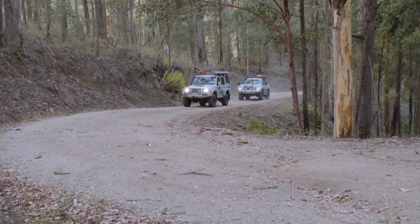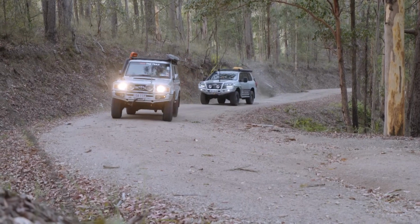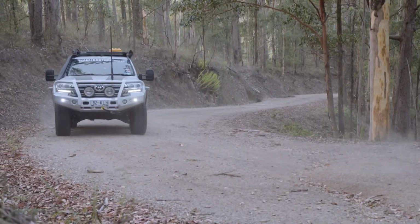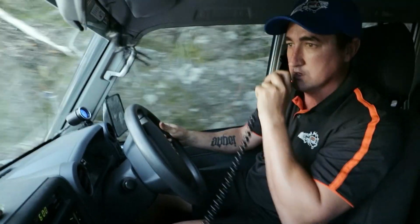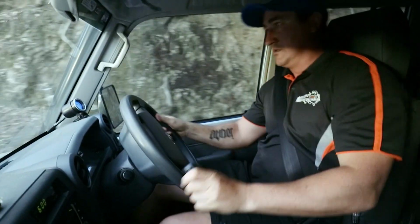So today we're going up through Dayborough, up through Diagala National Park, and I think it's a Mt Mee State Forest. A little track that a lot of Brisbaneites like to go up, and it's called A-Break. There's a lot to see for not only the four drivers but the family as well.